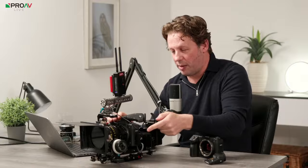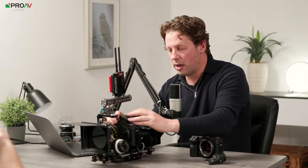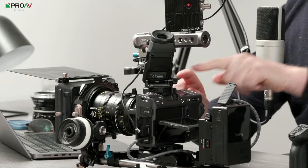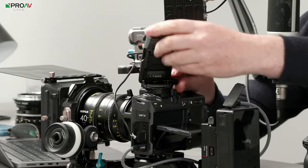So look, you can see I'm turned off axis there. Do you know what I mean? There's a locking piece here that enables me to turn it and then lock it. And then on the corner, with it locked, that's not going anywhere. And on the corner, there's the vertical. So I can go up and down like so.